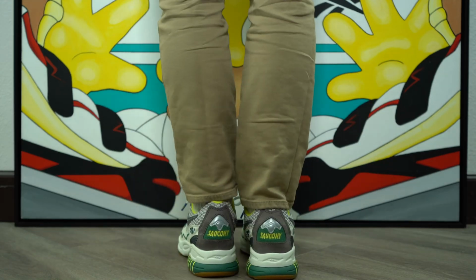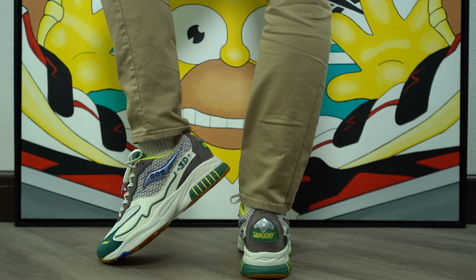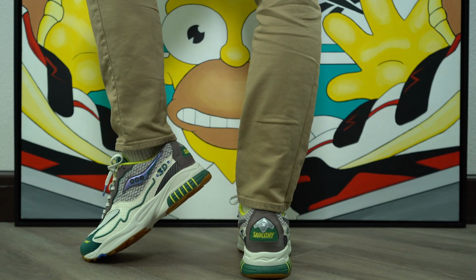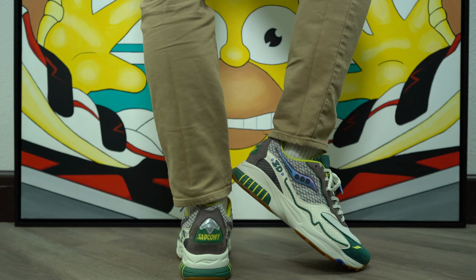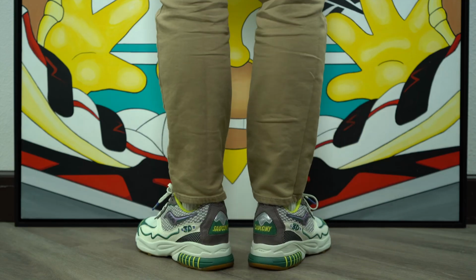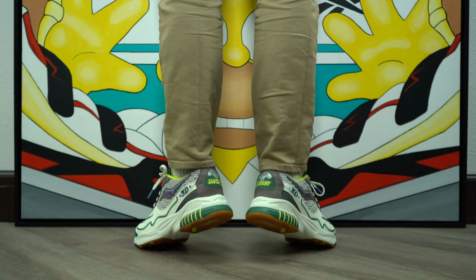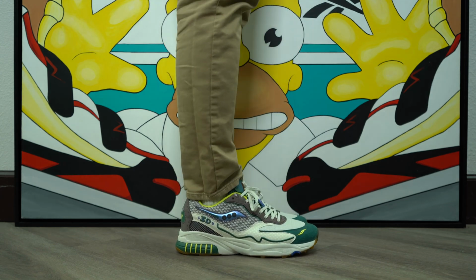And when it comes to comfort, this is a nice all-day type shoe. It's not too heavy, it breathes really well. I wouldn't go running in it, but I would do some things around the job, I'd do some things around the house, I'd walk my dog. I would feel comfortable walking around downtown or walking around hills or the park or anything like that.